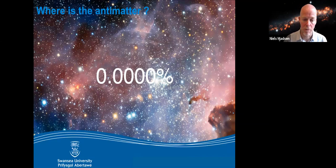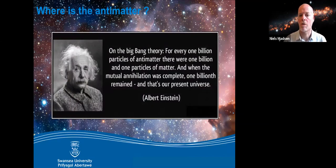Okay, now, to put some number on this, to give you some feeling for it, this is not a model, it's just to put a number on it. For every 1 billion particles of antimatter that was around, there was 1 billion and 1 particles of matter around. They all annihilated, and then there was just one left of matter, and that's what ended up becoming the universe that we see today.